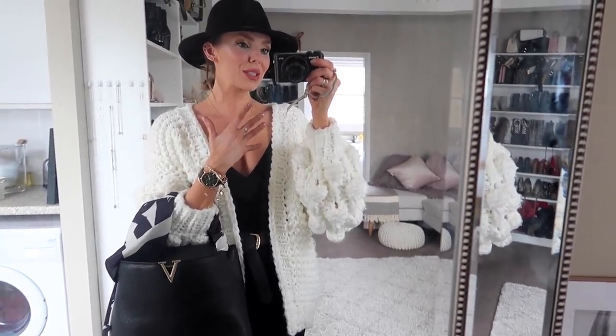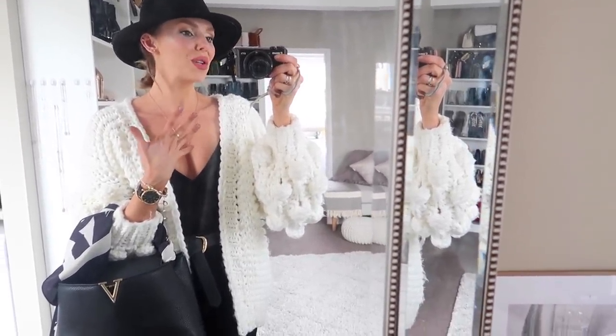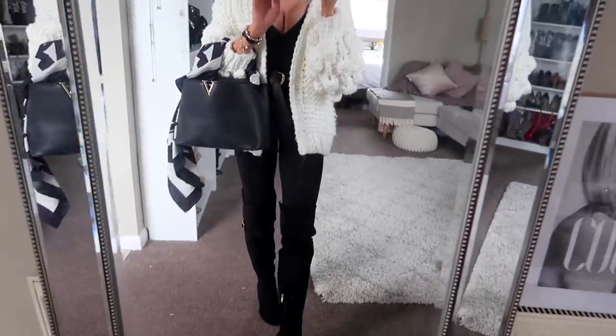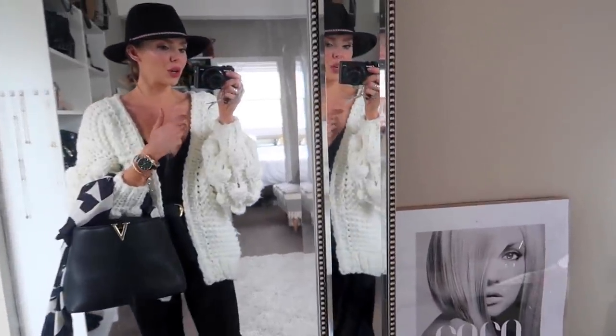I am just obsessed with this fedora at the moment, basically because I don't have to do my hair, I just shove a hat on. It's like four day unwashed hair, it's great. Snuggly cardigan, and I'm just loving this scarf from the H&M bag. You would have seen this outfit on my Instagram, but I've chicked it up with a hat, and I'm just gonna whack a scarf around.